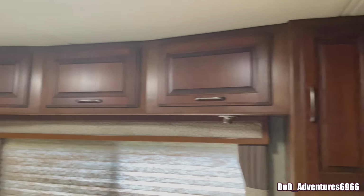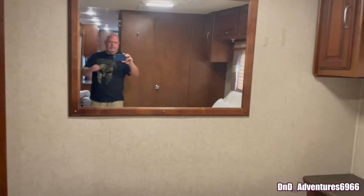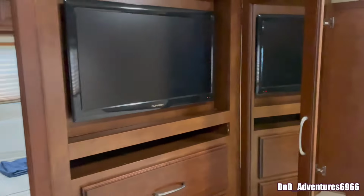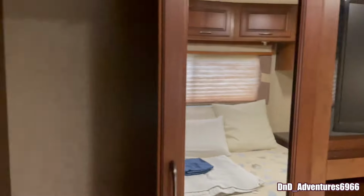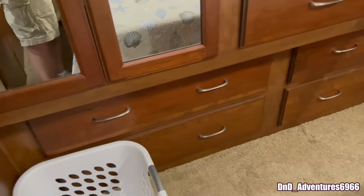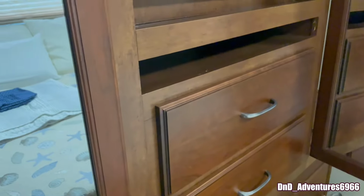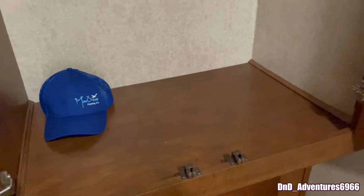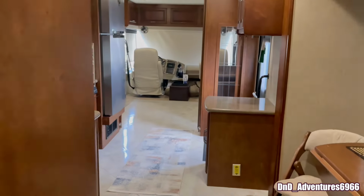Nightstands on both sides. Mirror. And then another TV, big closets for both of us, all sorts of storage down here. So we got 4 there, 2 there in the middle, and again, big closet, which is pretty nice. What are you doing? He's trying to close me in.